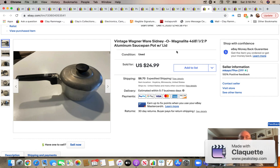This Magnolite, Wagner Magnolite saucepan I picked up a couple weeks ago at a thrift store for $2.99. Again, this was when I was watching Hustlin' Hooks, which is another YouTube channel. They do reselling, quite a bit of it, and they talked about pots and pans and what sells and what doesn't. And so I just happened to find this Magnolite one. I thought, well, let me try it for $3, and sure enough, sold for $24.99.